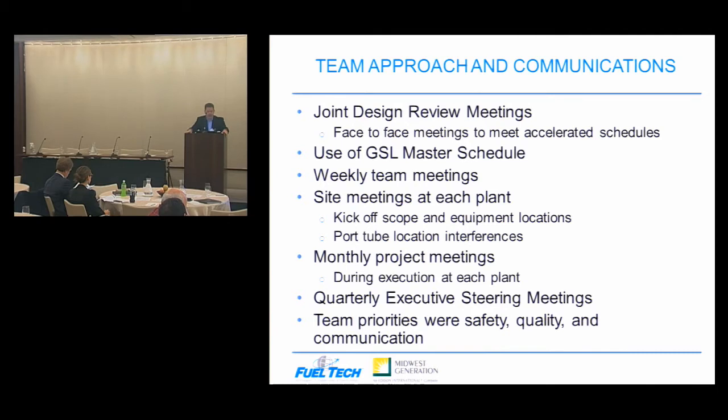We had weekly team meetings and site meetings at the plant, not only at the kickoff of the particular project to identify the scope and equipment locations, but also to deal with those port tube locations and interferences. Typically when we find out where we want to put something, maybe there's something that needs us to move over 6 inches or 8 inches down, or whatever the case may be, and we made that very interactive to keep the project moving. Then monthly project meetings at each plant were held during the execution phase, and we had ongoing quarterly meetings with the executive teams to make sure we were all on the same page in terms of communications. Safety and quality were really paramount through this process.